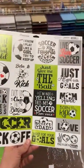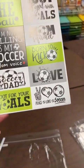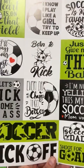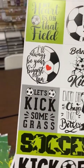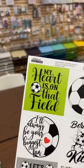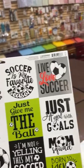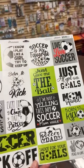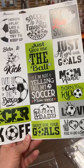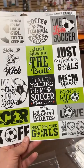And then here's your sticker sheet. Just a Girl with Goals. Mom Squad, Born to Kick, Love, Peace, Love, Soccer, Shoot for Your Goals, Soccer Dad, Every day is a chance to get better. Let's kick some grass. I'll always be your biggest fan. My heart is on that field. I know I play like a girl. Try to keep up. Soccer is my favorite season. Live, love soccer. Just give me the ball. I'm not yelling. This is my soccer joy. Soccer. Okay. I'm not yelling. This my soccer mom voice.